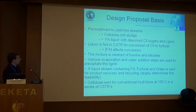This then, we decided, would form the basis of a design proposal for a new method to acid hydrolyze cellulosic biomass to give you levulinic acid. And the basis of the design is that we apply the pre-treatment first, and that gives us two streams. One is a very cellulose-rich sludge, which is fed to acid hydrolysis. The other is a formic acid liquor with dissolved C5 sugars and lignin. And from this formic acid liquor, we can recover the lignin and also convert the C5 sugars under an optimal set of processing conditions to furfural, which can also be recovered.